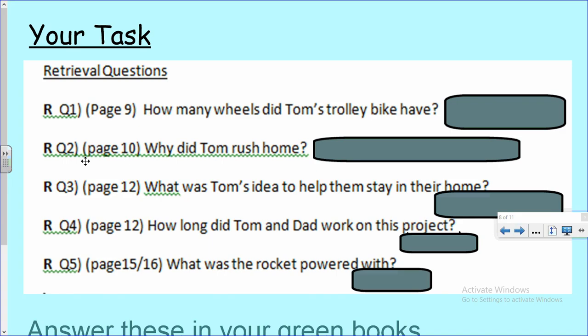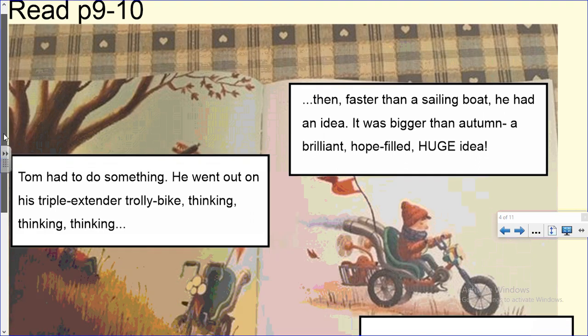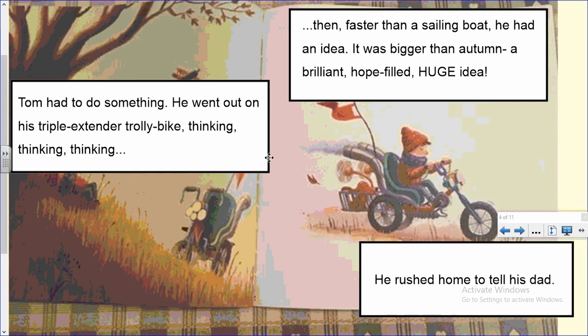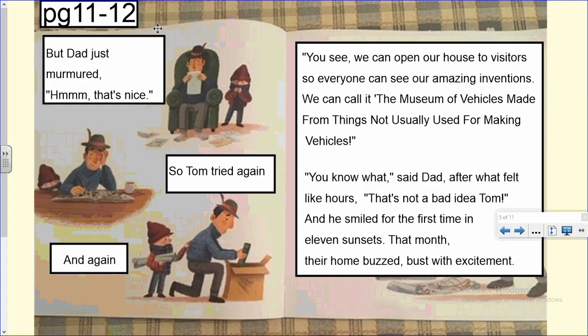Okay, question 2. On page 10, why did Tom rush home? Why did Tom rush home? Pause the video, find the answer, write it down, and then press play for the next question. Okay, question 3. The answer's on page 12. What was Tom's idea to help them stay in their home? Pause the video while you find the answer, write it down, and press play for the next question.